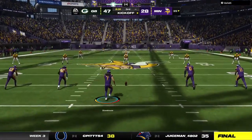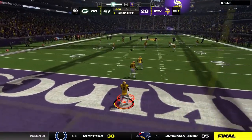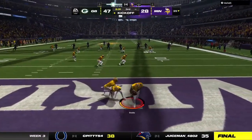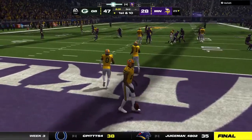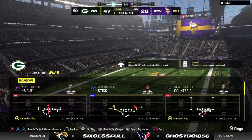Minnesota's kick team ready, and the Vikings boom it away. Looking up into the roof, and he muffs it. It's loose. And no thought to bring this one out. He'll just go down to a knee, and they'll take over at the 25.